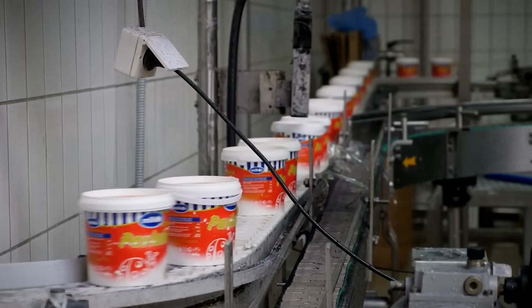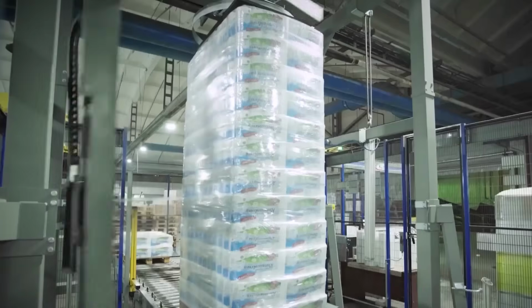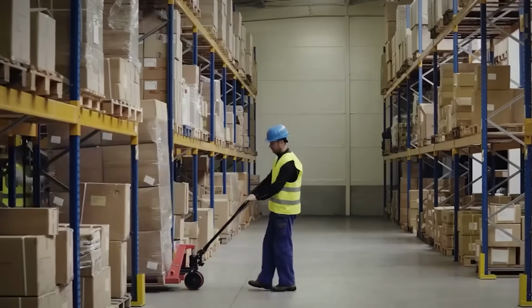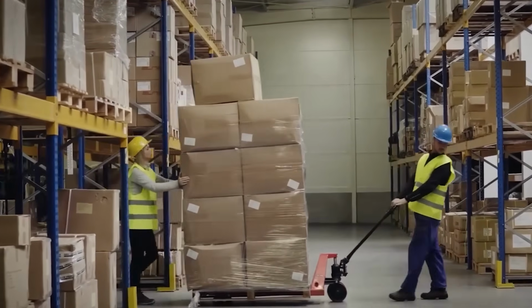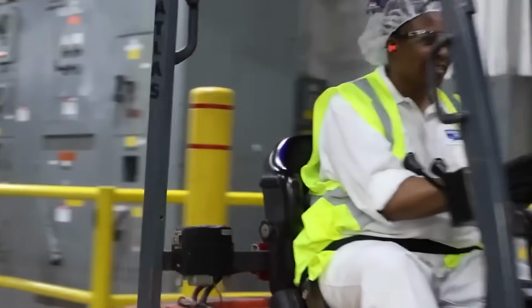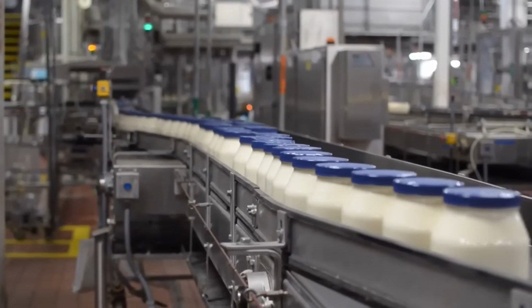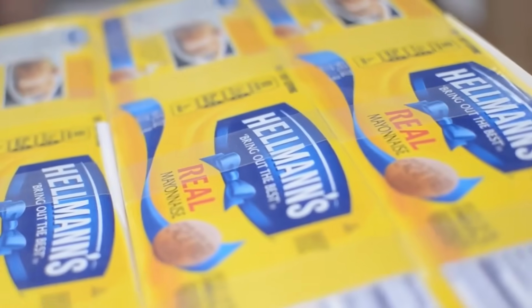Innovations in material science have led to the creation of lightweight yet durable containers that reduce shipping costs and environmental impact. Resealable caps and squeezable bottles enhance user convenience, making it easier for customers to enjoy the product without compromising freshness. Supply chain management is another critical component of successful mayonnaise production.